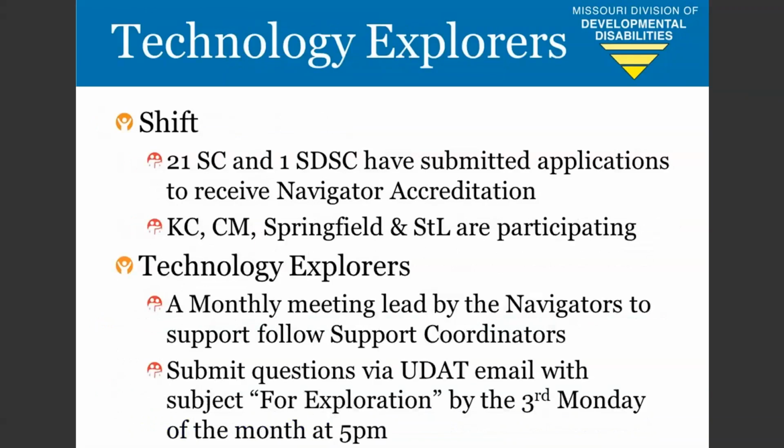So next agenda topic is our technology explorers. I am very excited about this program. The hypothesis for this program is: does education and support from fellow support coordinators increase utilization of technology supports and technology services? We know that technology increases independence, so we want to figure out a way how we can get technology into people's hands more often. So we are partnering with Shift.